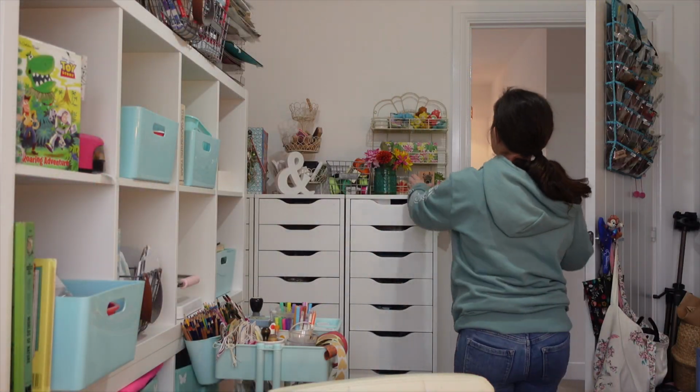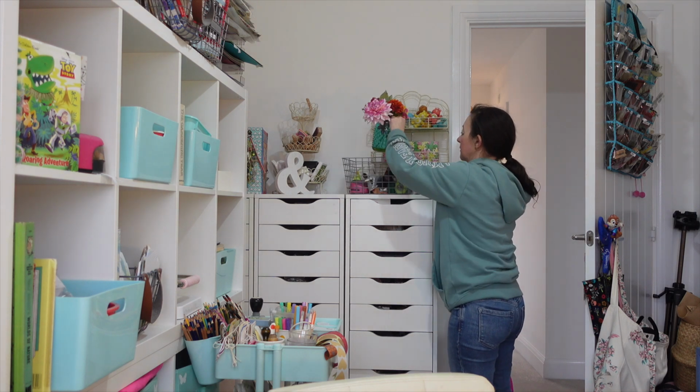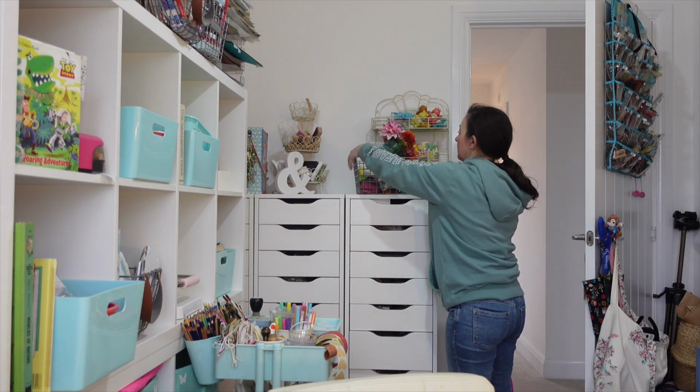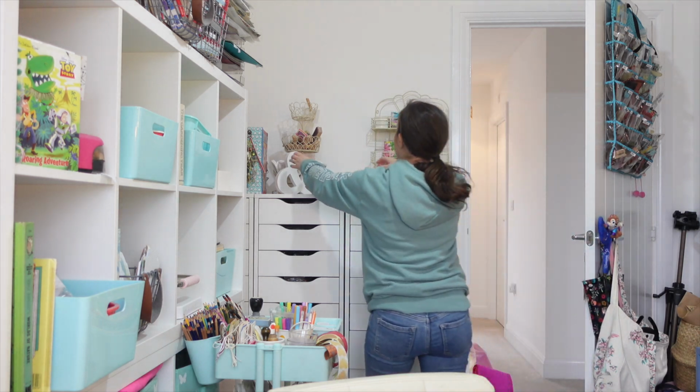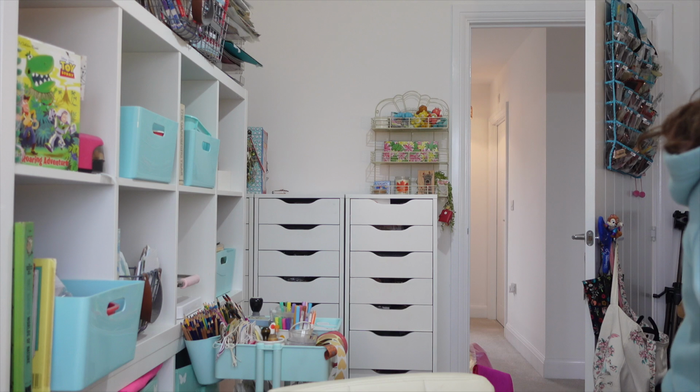Right, I'm going to clear up that shelf there. Pop it all on the desk and we'll go through things. It's also a really good excuse to clean the top because as I'm moving things, it's really grubby and dusty on the top there.